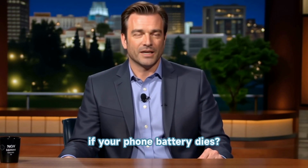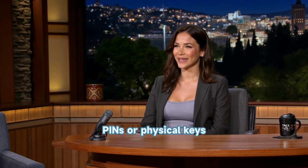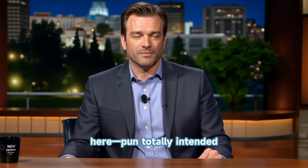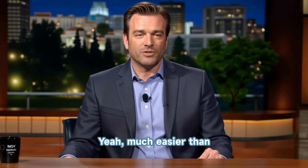Super convenient. But I wonder, what happens if your phone battery dies? That's the kicker. No power, no unlocking. Some locks offer backup methods like PINs or physical keys, though. So redundancy is key here, pun totally intended. Haha, nice one. And some NFC systems allow multiple users, which is great for families or roommates. Yeah, much easier than making a ton of spare keys or sharing PIN codes.